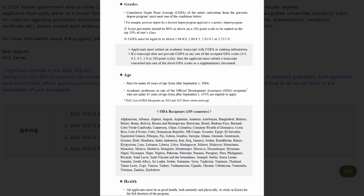For more information, the age limit, you must be under 40 years. Your previous GPA, for your bachelor's, if you're going for master's, it should be equal or above 2.64 if you're using the 4.0 GPA scale. And then for the 5.0 GPA scale, you must be equal or above 3.23. More information is provided here, so make sure you do check them out. Now on to the next one.